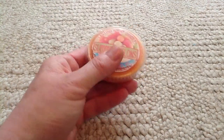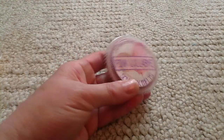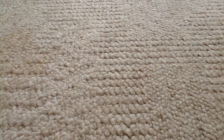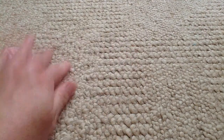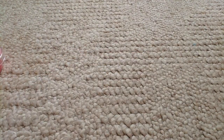This one is actually orange. I think all the rest are pink, maybe one purple. This is purple, I guess. Kind of pink-purple. Pink Lullaby. Pink Sugar Buns. Fruit Slices. I guess that's orange.